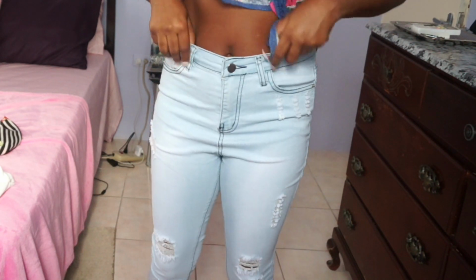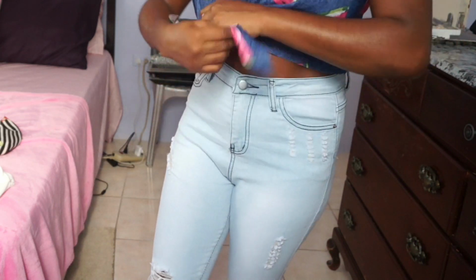Also, what the heck is this? This is supposed to be a small, and they didn't have it in an extra small. I don't know. The measurements are whack, and the crotch area just looks a little weird. It would have been such a perfect high waist had it not been so, I don't even know the words, but I do not recommend getting this at all. It was really not matching what it was on the listing.